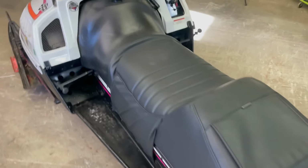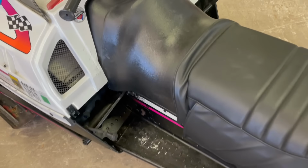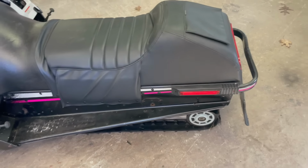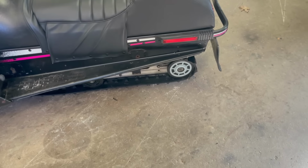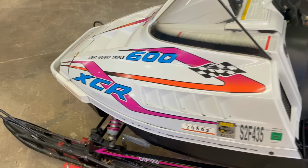Other side, stay the same. A little bit of scrapage there. Okay. White wheel on that side. It's just been either faded or changed out. I don't know.